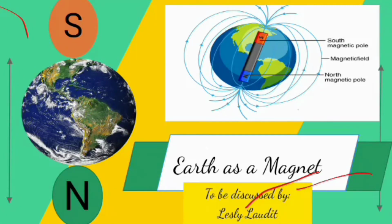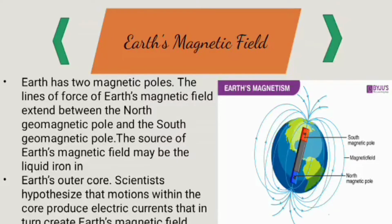So Earth has two magnetic poles. The lines of force of Earth's magnetic field extend beyond the North magnetic pole and the South magnetic pole. The South magnetic pole is located at the top of the magnetic field and the North is found below the magnetic field.